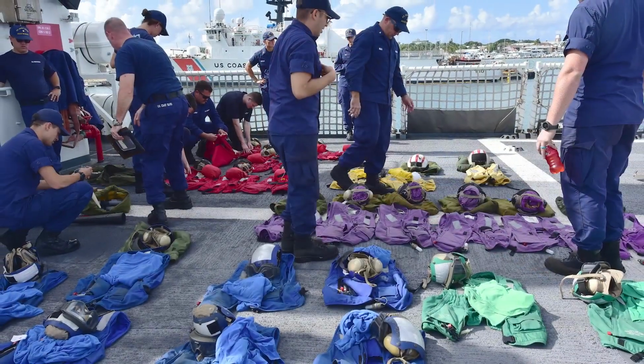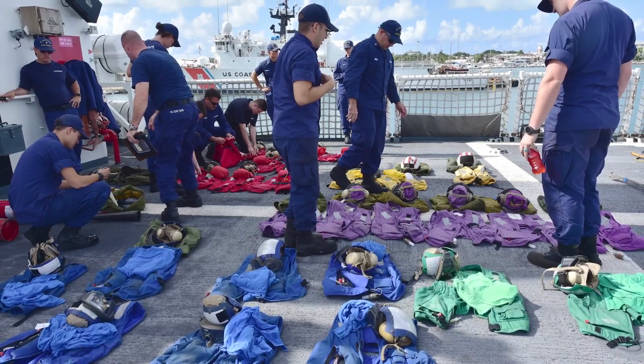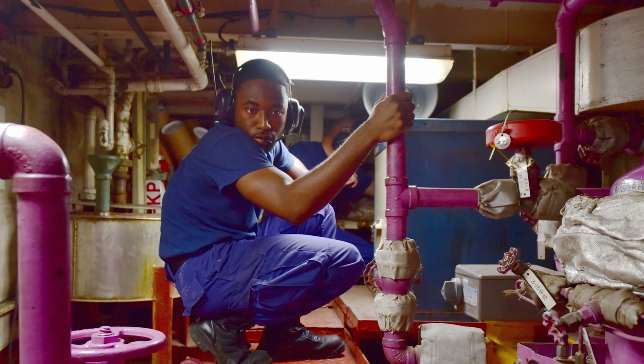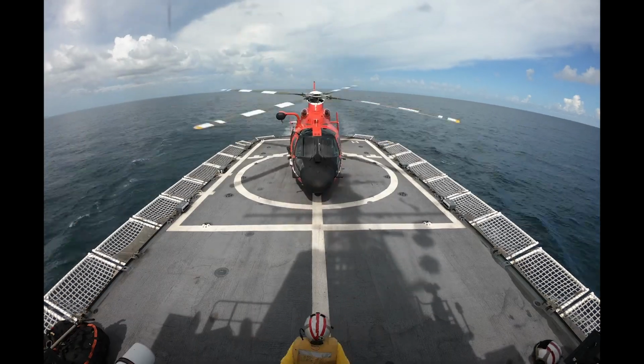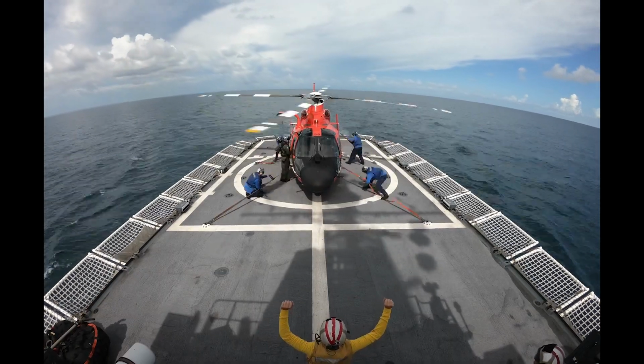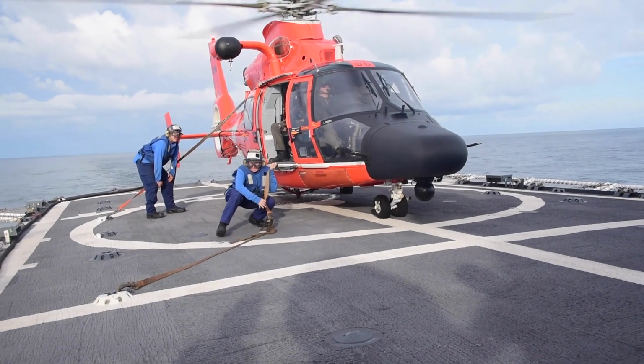Staff stand team is a department at ATC Mobile. It goes out every 2 years to each cutter. And basically we go through and check to make sure all the safety equipment's in good working order, review the procedures for helicopter operations, and review and evaluate the ship on their ability to conduct those helicopters.